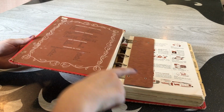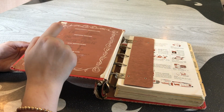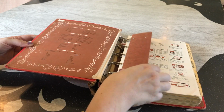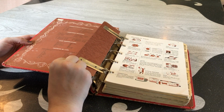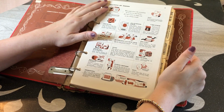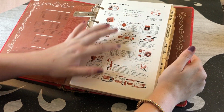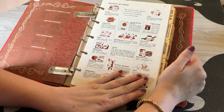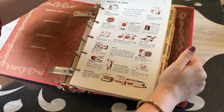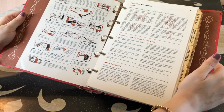And on the inside, it just has abbreviations commonly used, simplified measures, oven temperatures, and contents of can. So we have that. This is a little bookmark maybe. I'm not quite sure what that is about. This first page here, they have the meaning of terms, and I like how they have the different illustrations along with each of the common ingredients that you will be using in this recipe book. So we have that on both sides there.